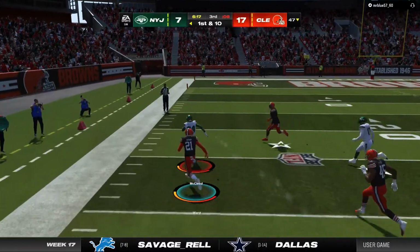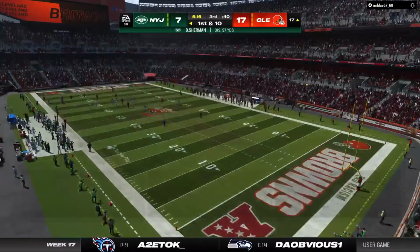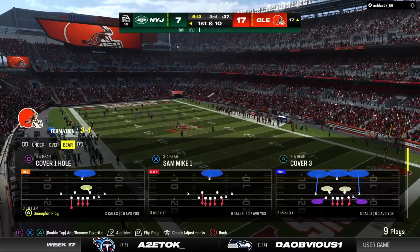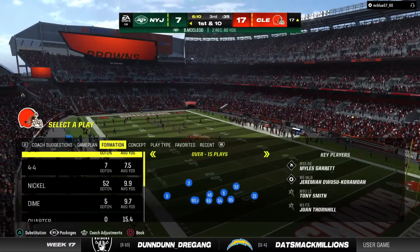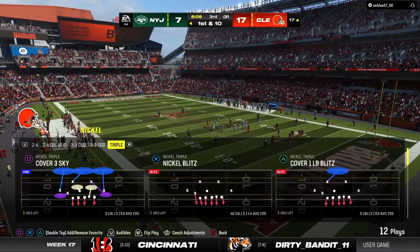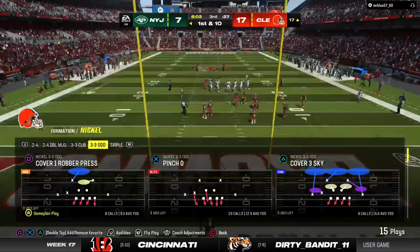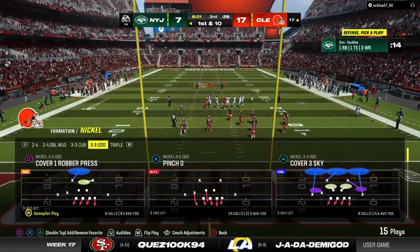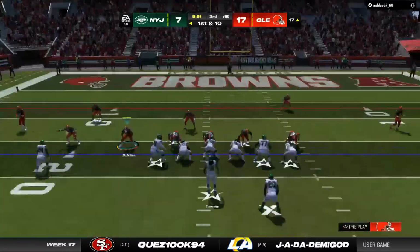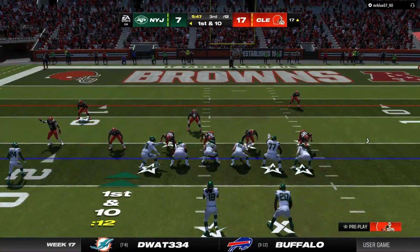Meanwhile, the throw here is complete. And they'll wind up getting this one all the way down inside the 20. 36 yards on the play. Gain of 36 yards. First down, Jets. So the big play means just like that, they'll operate from the red zone now on first down.